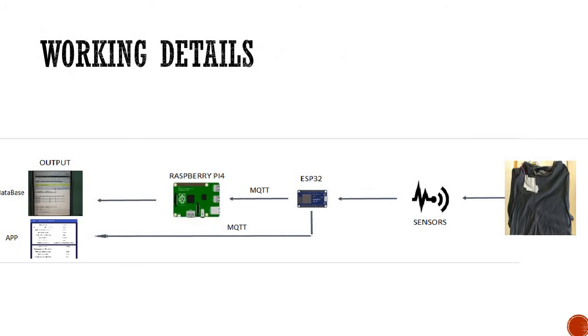The working details of the model are like this. The shirt contains the sensors. The sensors, which are directly in contact with the body of the person, capture the data and send it to a microcontroller chip that is inbuilt into the shirt itself. The microcontroller chip will wirelessly transfer the values captured by the sensor to a central server.